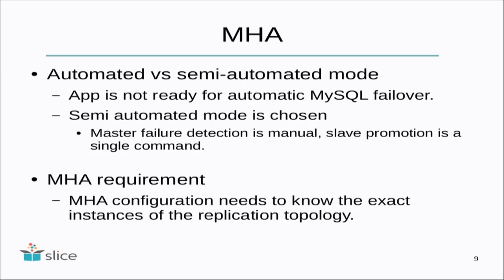MHA. Because we're not using Galera, we have to have something else for high availability. And with MySQL 5.5, MHA is a very good candidate. One thing with MHA is that you have two ways to use it. The first one is what is called the automated mode, which means that MHA will monitor the health of your master, and if it fails, it will promote a slave.